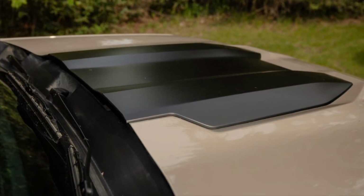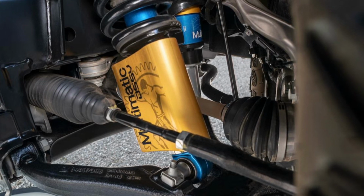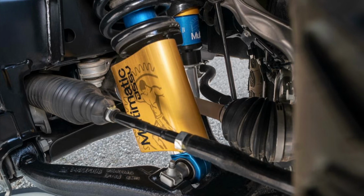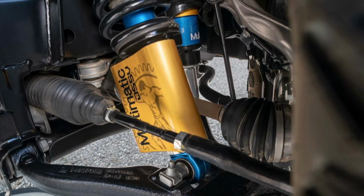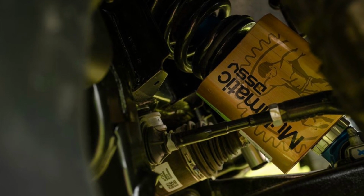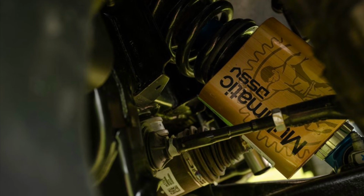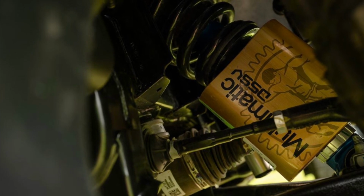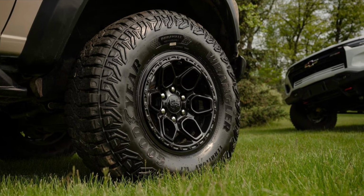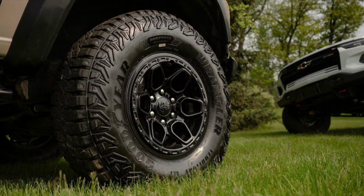The Multimatic spool valve dampers found on the regular ZR2 are still here, but have been retuned for the truck's added weight, just over 300 pounds, according to Chevy. The same 9.9 inches of travel up front and 11.6 in the rear, despite what Chevy revealed just recently in the Nevada desert. The AEV bumpers do drop the approach angle from 38.6 down to 36.2.